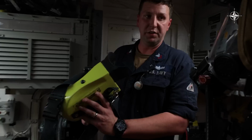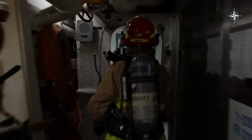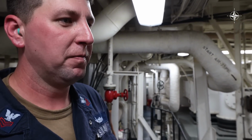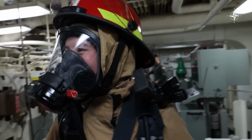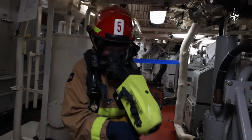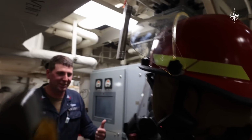So last but not least, the Navy Firefighting Thermal Imager. What this is for is seeing through smoke, helping you identify hot spots that are located after we put out a fire, as well as finding the base of a fire during an attack. The location of the fire was on the starboard side, mid-level. That's the area you're going to be searching for your hot spots in. Are you ready? Outstanding, you found it.